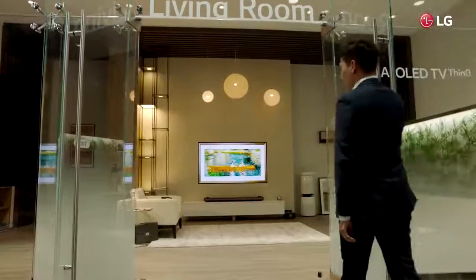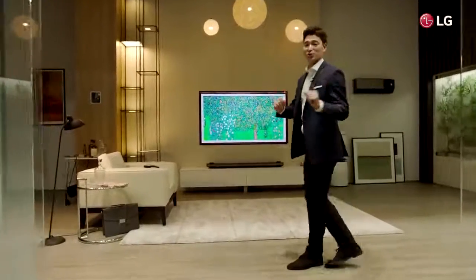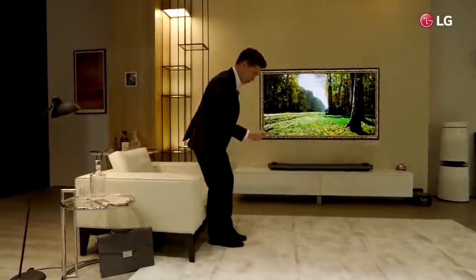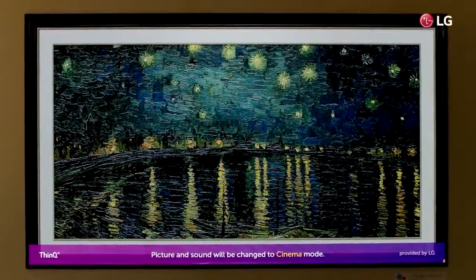Why don't we take a look at the OLED TV in this living room? First of all, what's great about this AI TV is that you can simply use your voice to control it and change all the settings. Let me show you. Cinema mode on. Picture and sound will be changed to cinema mode.